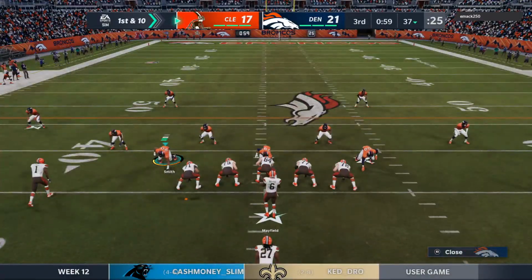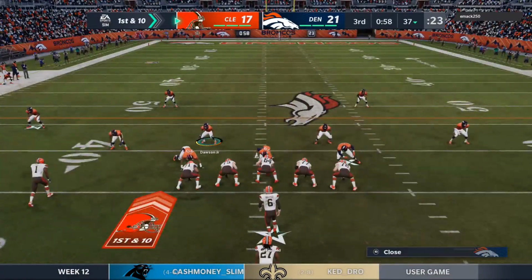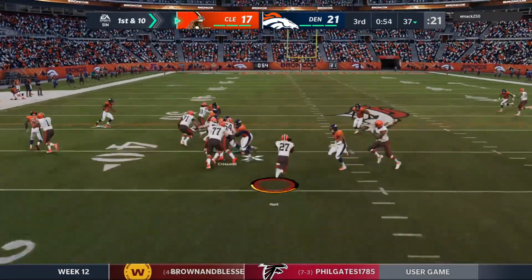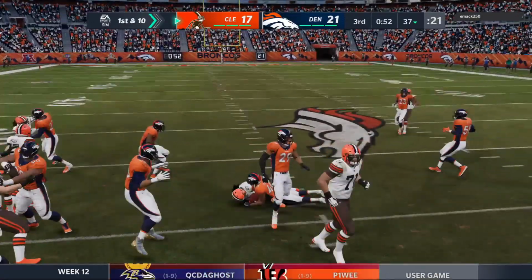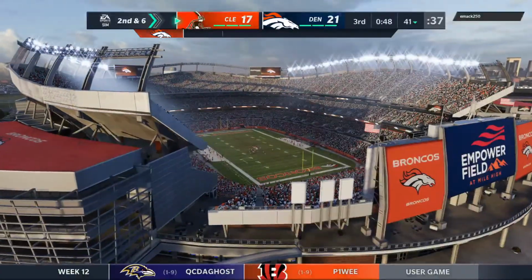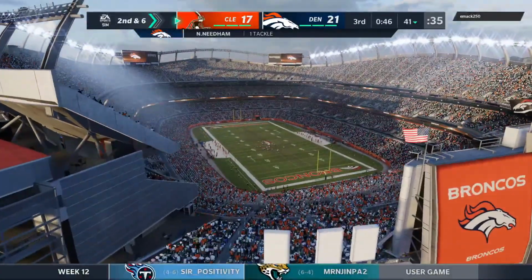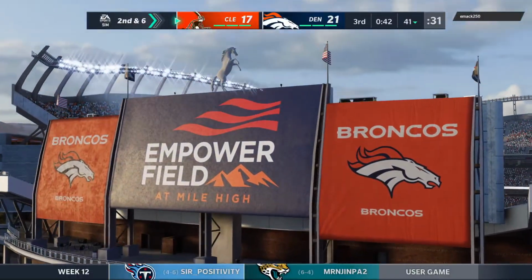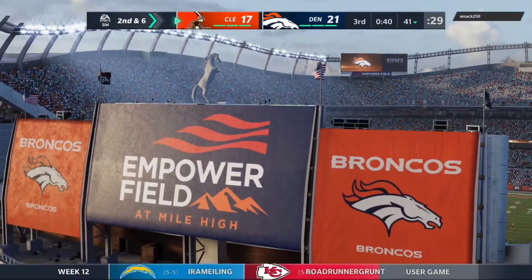Line of scrimmage, the 37 on 1st and 10. Here's Hunt. And this winds up a gain of 4 to the 41. Brandon, we just saw the benefits of being able to run the ball successfully. They pick up 4 yards on that carry. So now if you're a play caller, you can do just about anything you want.